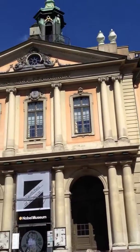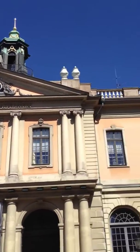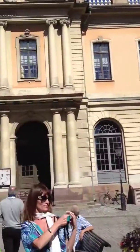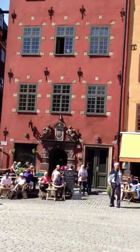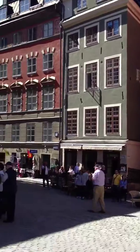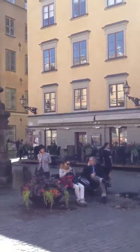This is the Nobel Museum, and the Nobel Prize, of course, originates here, and it's awarded at the palace, but then they have this museum for Nobel Prize winners and other things related to the Nobel Prize. Wow, this is just a lovely little square. Love that building. Everybody just taking it easy, having some coffee.